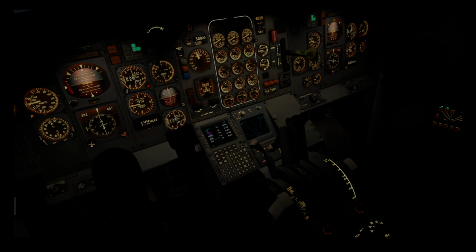Top of descent. What is the ILS? 3,000. So -5 miles, -7, 88 miles from Des Moines. We'll start our descent.